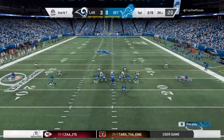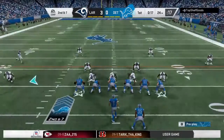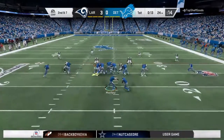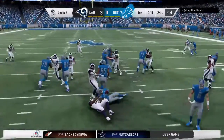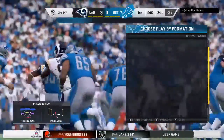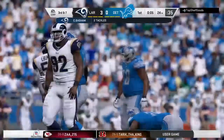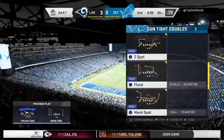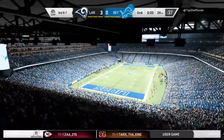3 yards on that last carry. Here's 2nd and 7. They'll run it now out of the gun. And he is met quickly in the backfield. Down he goes, folded like a lawn chair. 3-0 after 1 on EA Sports.